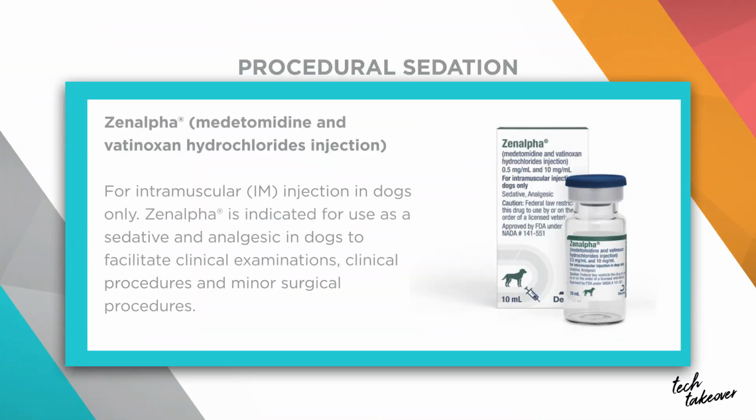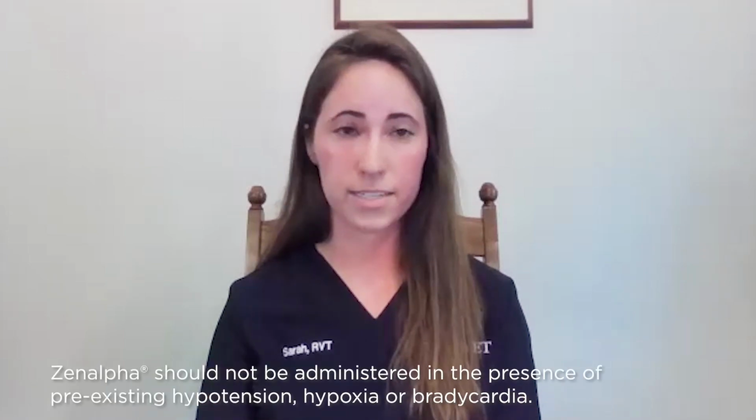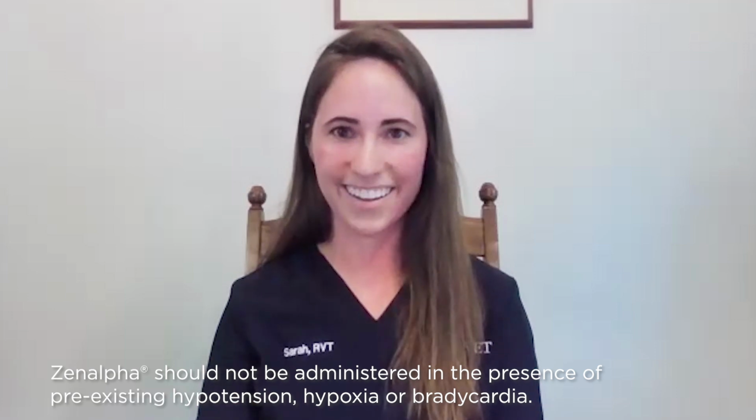One drug that I'm super excited about and have used quite frequently in the past year is Zenalpha. We use it a lot at our hospital for simple radiographs and simple procedures, but the most that I use it for is our steroid epidurals. We will bring in a patient from our neurology department. It's just a quick drop-off procedure. They've already had their MRI and diagnostics, and they don't necessarily need an IV catheter to do a full procedure. We just need to give them a quick intramuscular injection and then administer the steroid epidurally. So we really need them to sit still while we place this needle right into their spine and administer drugs.